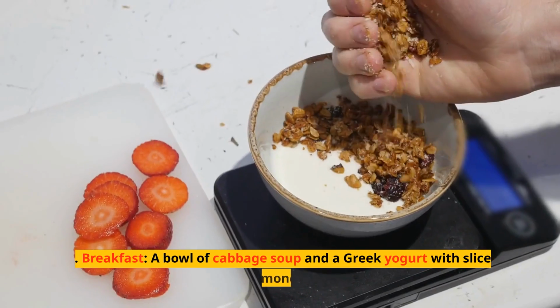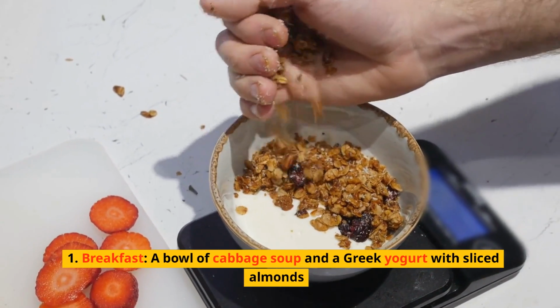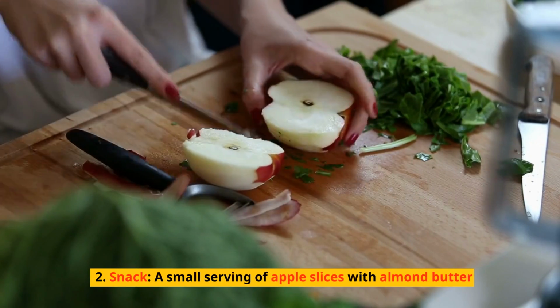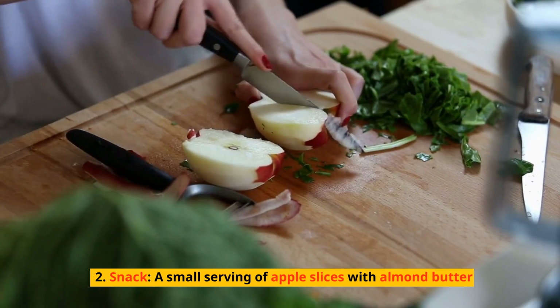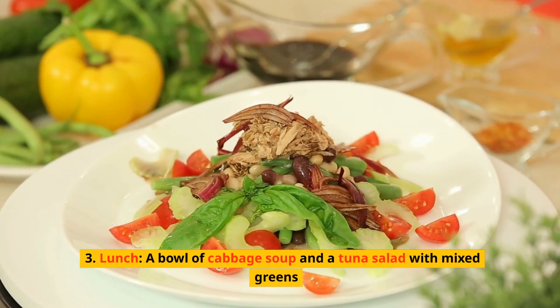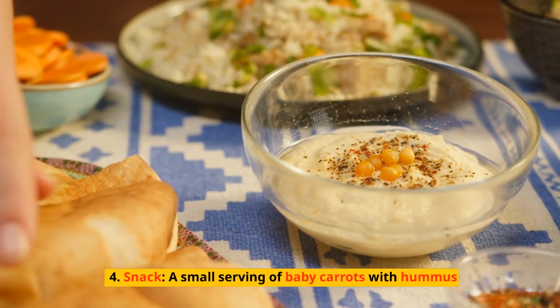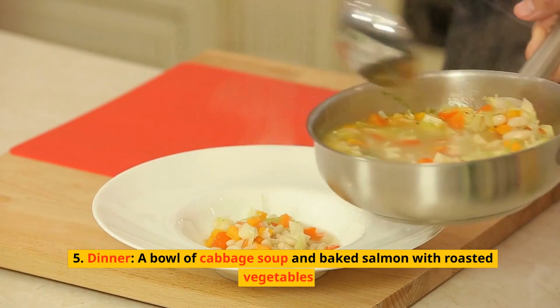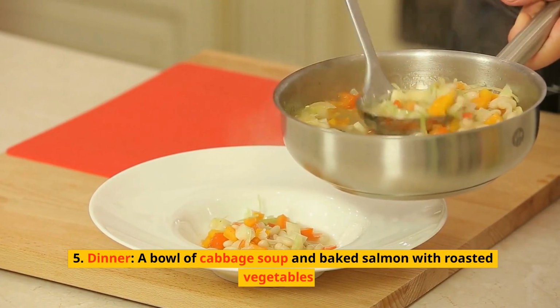Day 3. Breakfast. A bowl of cabbage soup and a Greek yogurt with sliced almonds. Snack. A small serving of apple slices with almond butter. Lunch. A bowl of cabbage soup and a tuna salad with mixed greens. Snack. A small serving of baby carrots with hummus. Dinner. A bowl of cabbage soup and baked salmon with roasted vegetables.